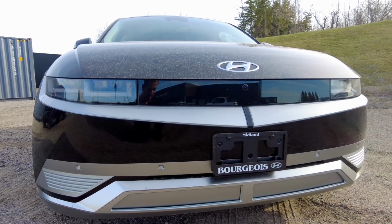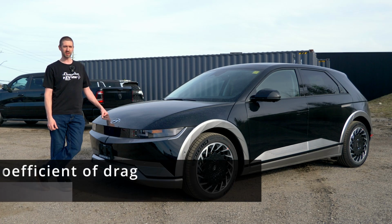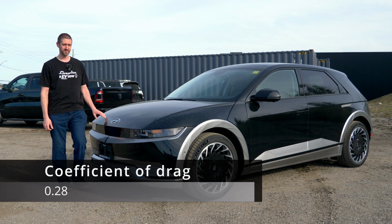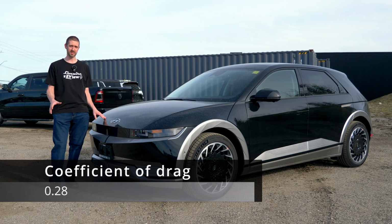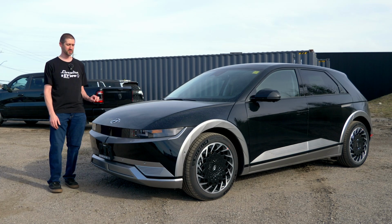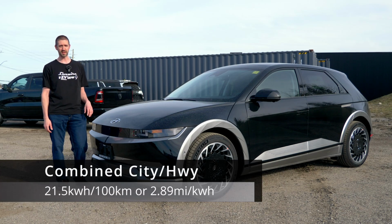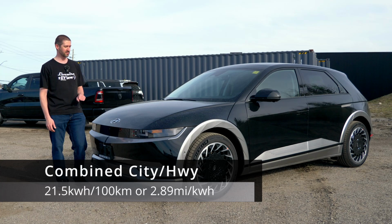So the first thing we're going to talk about is range, because everybody always wants to know about range in an electric vehicle. Now this one has a 0.28 coefficient of drag, so it is not as efficient as the Ioniq 6 counterpart that has come out. But this one is a more useful vehicle, so this is the one people are going to be more interested in. I'm just going to throw the combined figure up here. It's 21.5 kilowatt hours per 100 combined, and I'll put the rest of the figures down below, so just keep an eye out for those.